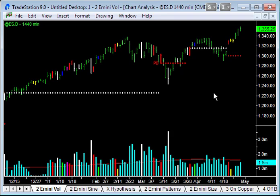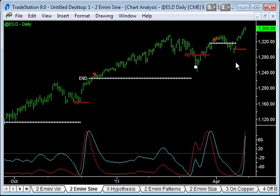So to the charts today, closed up at 1355, about 1.5 million contracts traded. And the better sine waves are starting to go off, and let me show you what's happening here. So this is the daily chart, the Emini. This is the @ES.D contract. So .D means it's just the day sessions data here.